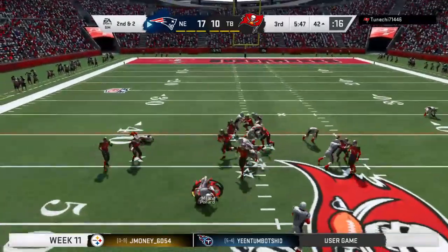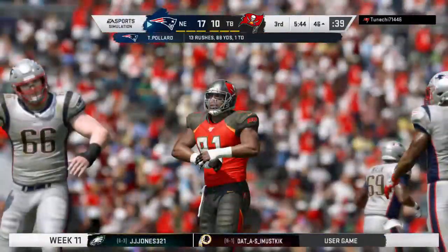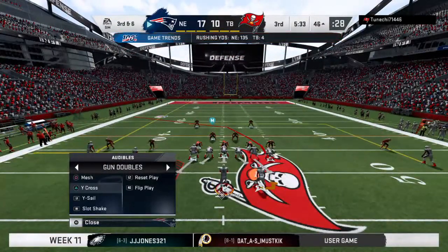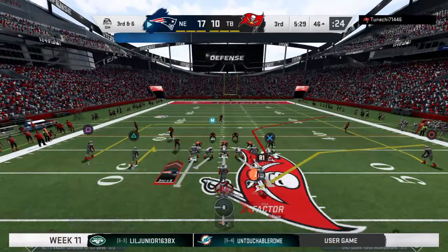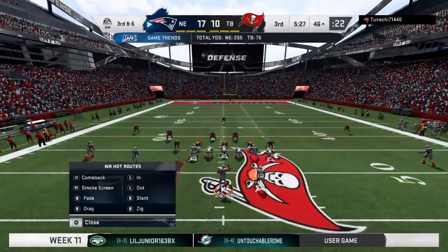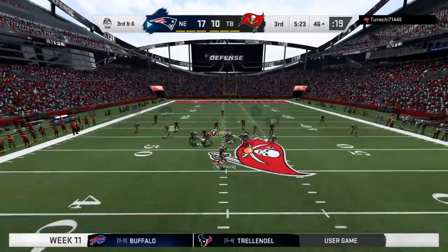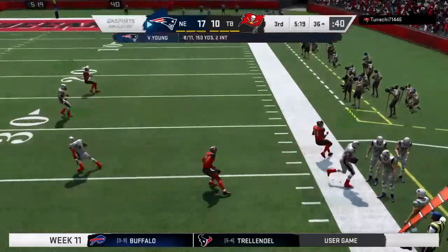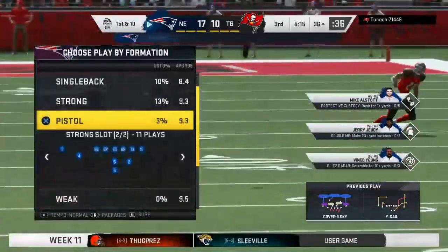On the draw, it's Pollard. Absolutely nobody fooled there. He's going nowhere fast as he's stopped behind the line of scrimmage. It's a loss of 4. Now 3rd down. Young on 3rd down. Got his man. That's Harry. A 10-yard pickup, and it's enough for a Patriot 1st down.